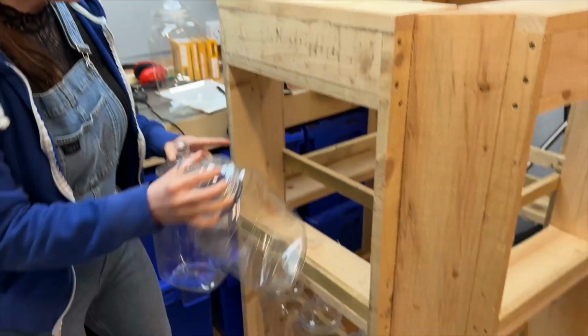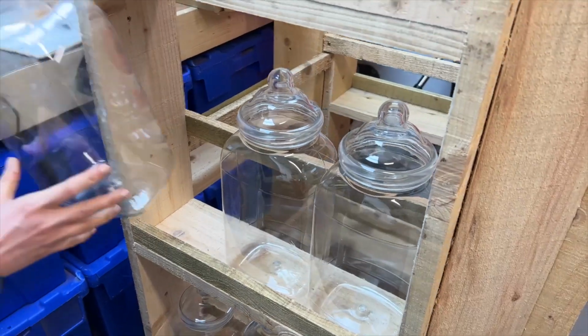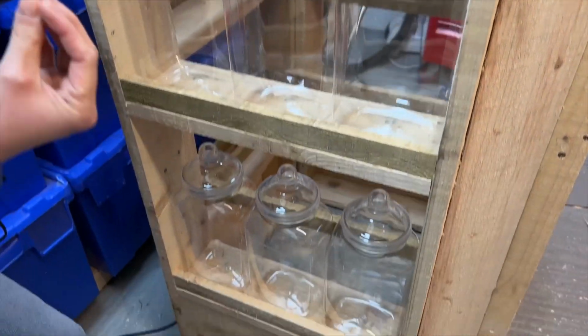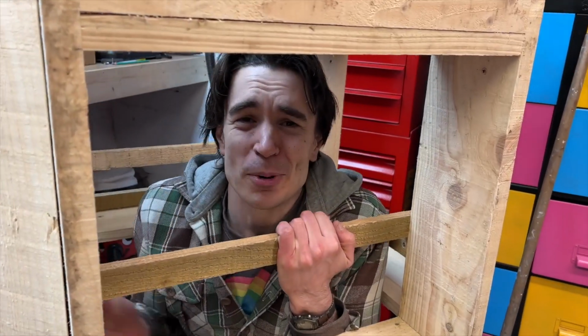So we've put together the body of 11-year-old Kit's human feeder and it fits these sweet containers beautifully. Look at that! Just look at it! And we're going to fill them with sweets. We've built a tiny prison!